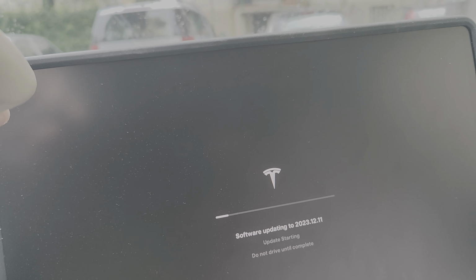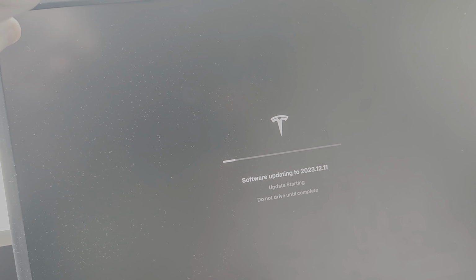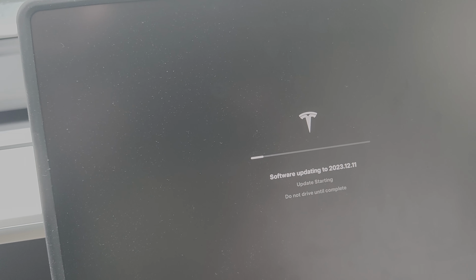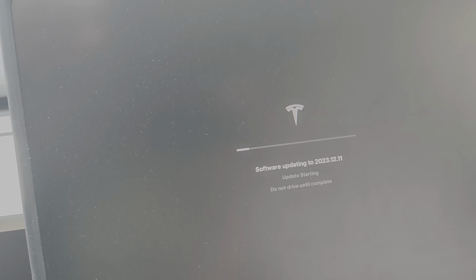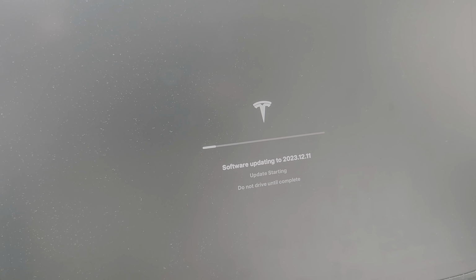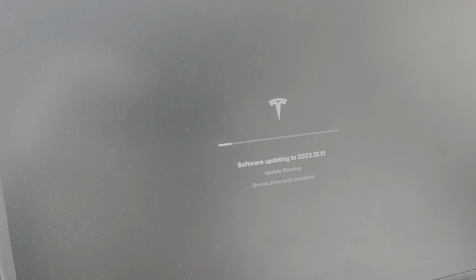Update. 2023.12.11. So I'm recording on my phone. It will take a while because I started without Wi-Fi, just with the LTE connection, so a cellular connection. So it will take a bit. I'm not sure if we can switch on the fly, but I don't think so. We'll see. I'll let you know how it goes.